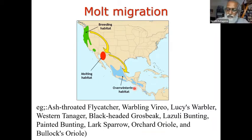So here what is happening is that the birds leave here and they stop over at a point to molt. So it's a very interesting feature. The birds are given here as the throated flycatcher, warbling vireo, and so on, a western tanager, and so on.